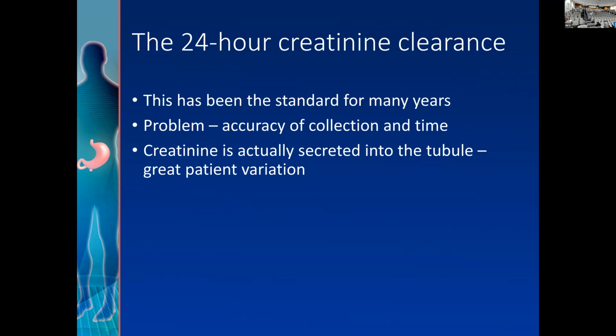So when I was a resident, there was no such thing as estimated GFR. Anytime we wanted to figure out what the creatinine clearance was, we had to collect a 24-hour urine. And that's one of the problems. Do you know how difficult it is to collect a 24-hour urine? I know, you write an order and the nurse does it. But ask the nurse how difficult it is. Or send a patient home with a collection and see if you're going to get all the urine.